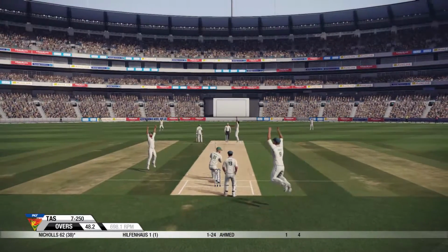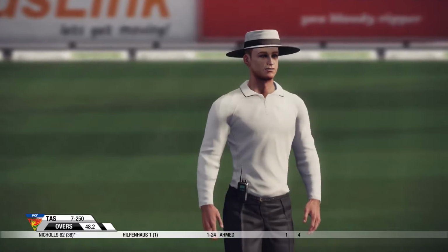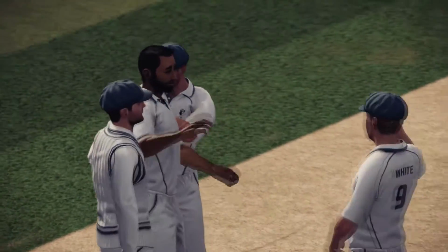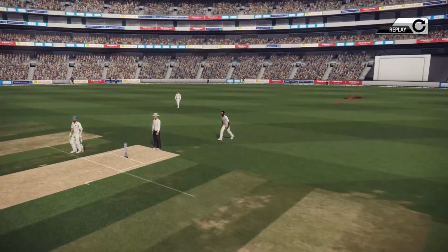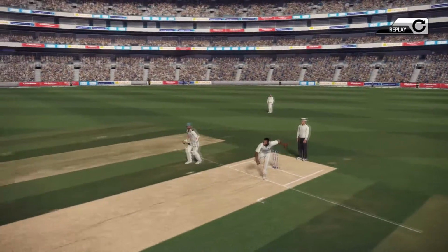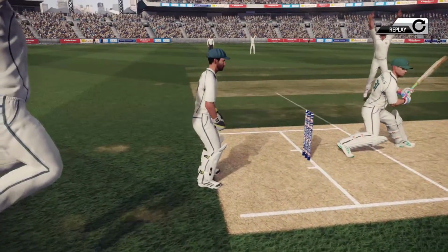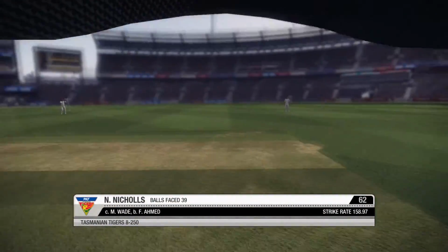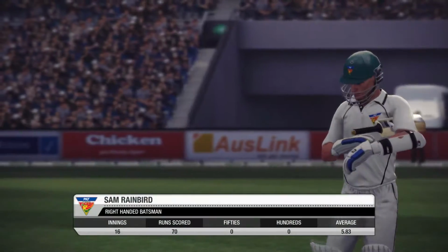Nichols again, and he's gone! Oh, what a dreadful way to go! And he's put his team in the mire now. Ahmed gets the big breakthrough. He was countered the ball before, but now he celebrates. The wicket of Nichols makes it the end of the Tigers' fight back. Went for another drive. This time didn't hit the line. And he goes for a well-made 62 off 39 balls, caught behind off Ahmed.